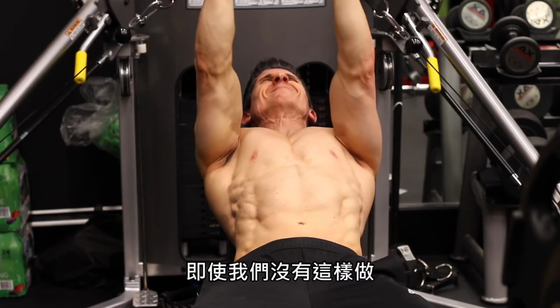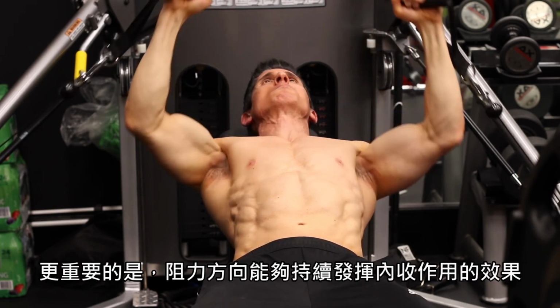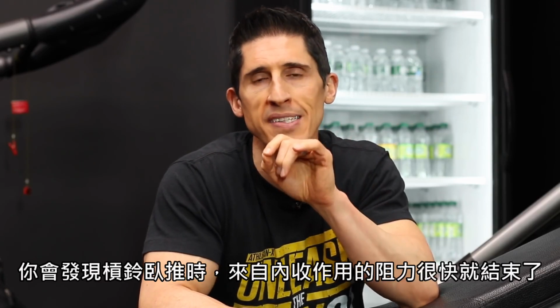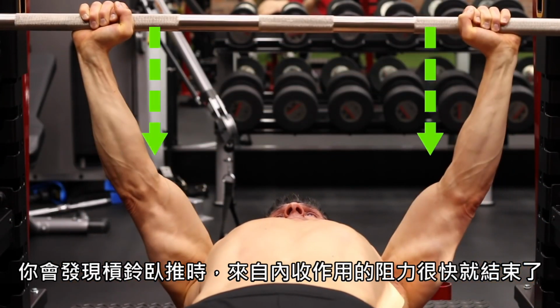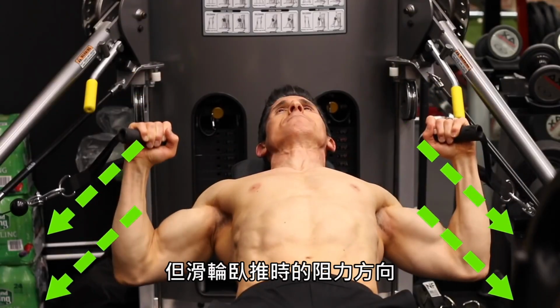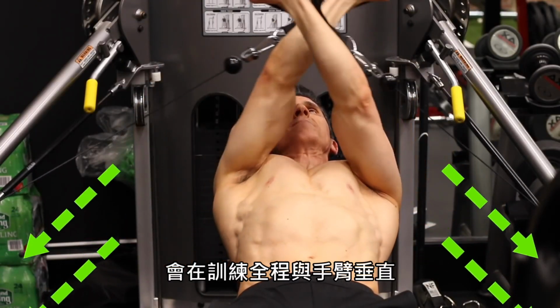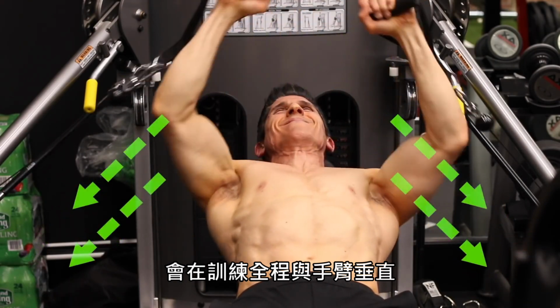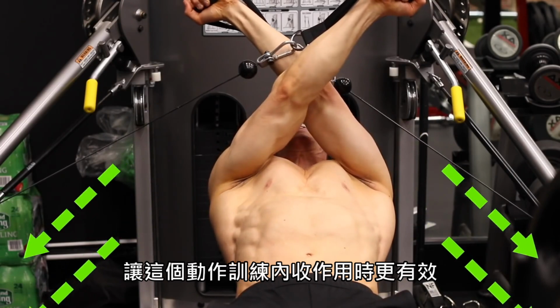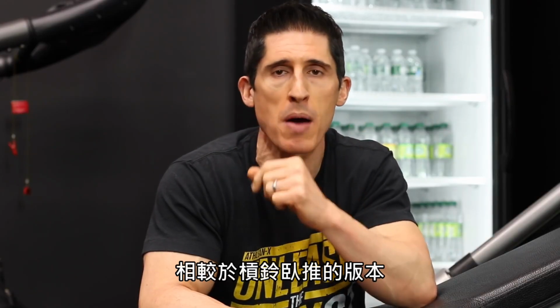But even if we didn't do that, what is more important here is the resisted adduction and the continuous resisted adduction you get because of the cables. You can see that the resistance on adduction stops fairly quickly as we pass the mid-range of the bench press, but it continues because the line of force of those cables remains almost perpendicular to your arm throughout the entire range of motion, making resisted adduction more effectively trained here with this exercise than it is with the barbell variation.